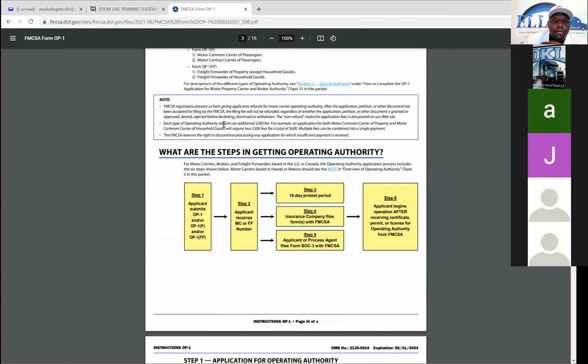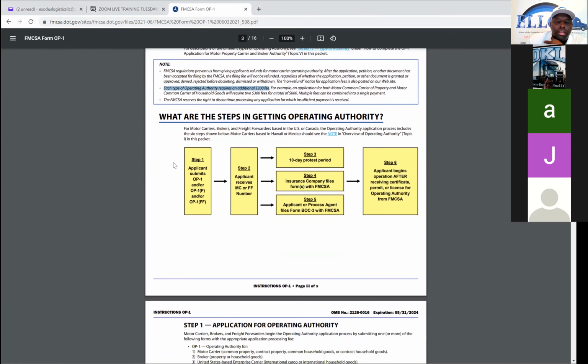Right here, these little notes: FMCSA regulations prevent us from giving applicants refunds for applying because it's a one-time non-refundable fee, $300. Each type of operating authority requires an additional fee of $300. So every time you apply for a category, it's going to be $300, okay?